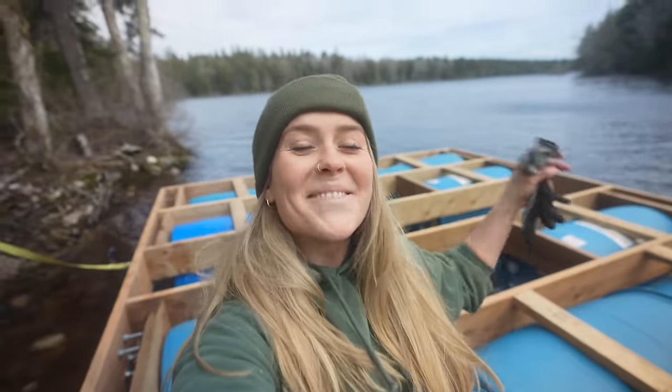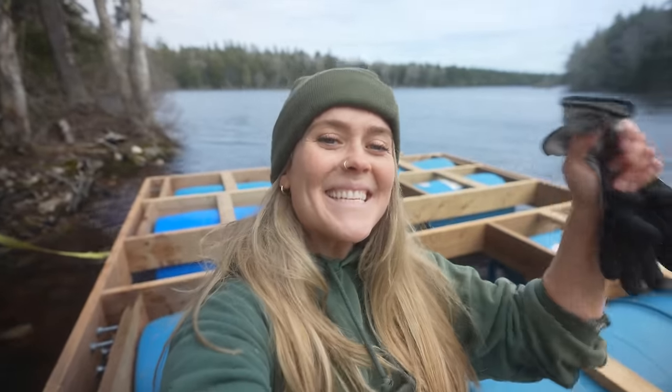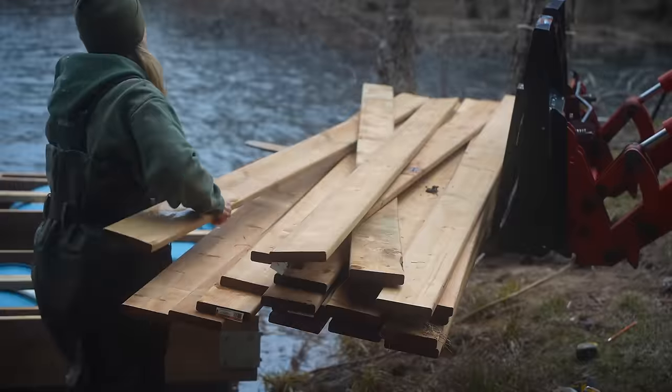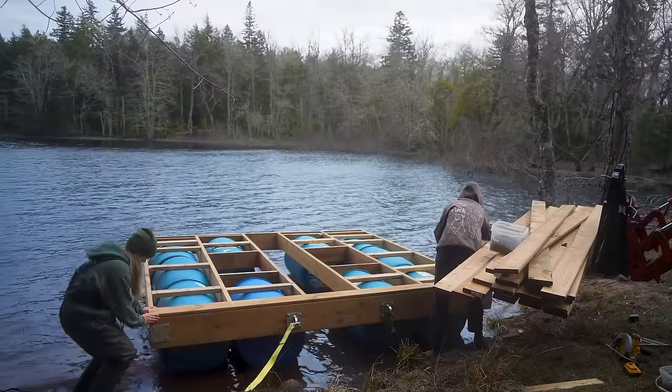This is when it all comes to life. This is the fun part. Look how sick this floaty raft is. Gonna start decking this bad boy in a minute. She's floating, beyond happy.